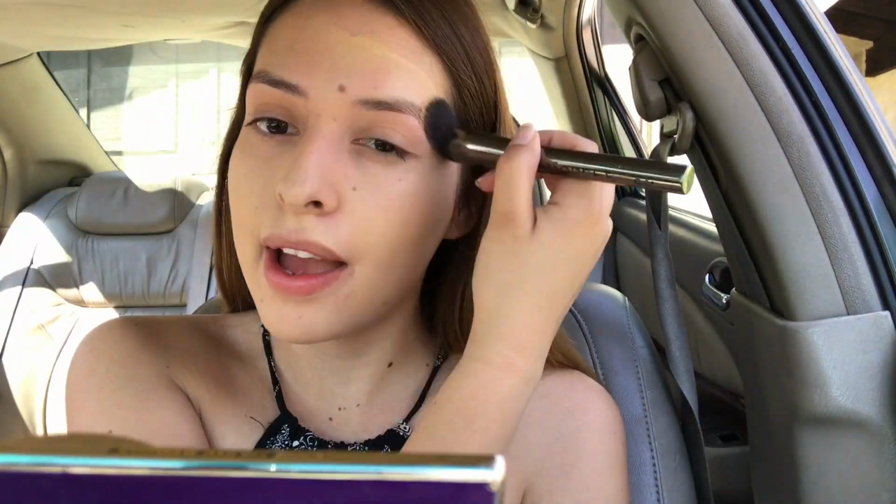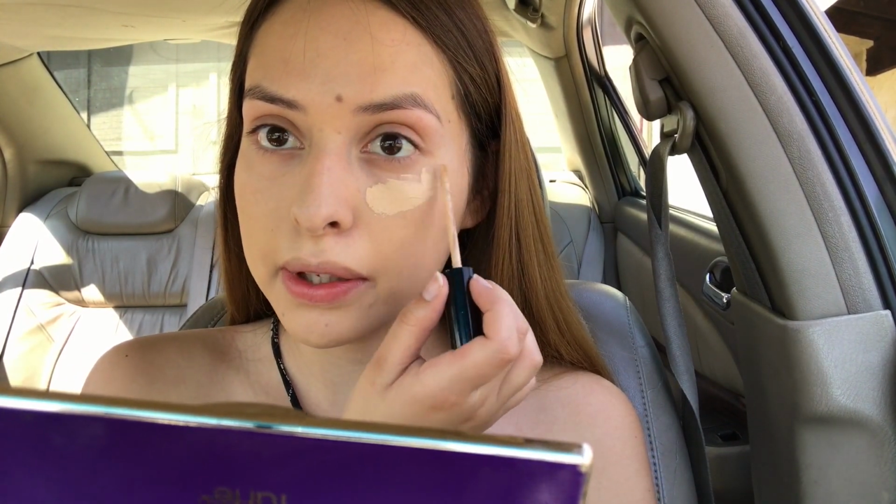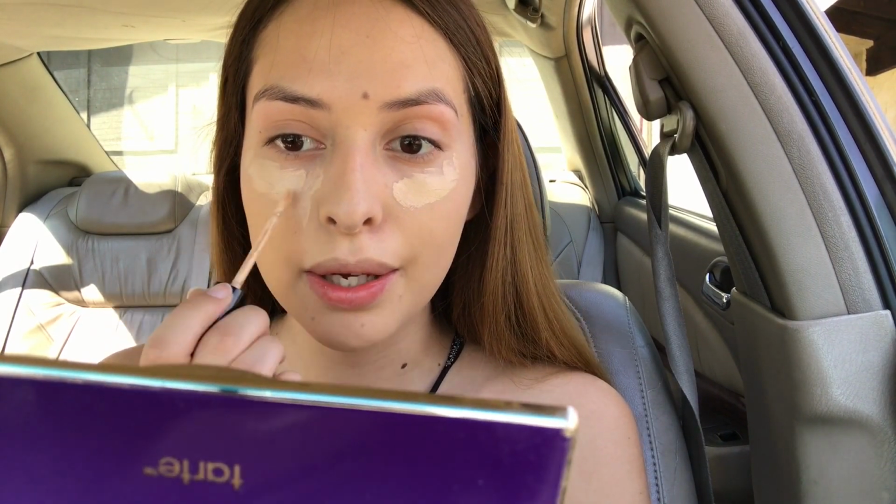Okay, where's my cat? Over here. I am doing my makeup in my car. I've been using the Too Faced Born This Way in the color light, and you don't need a lot because this goes a long way, but I do like to make the triangle like this. What? That does not even look like a triangle. Whatever, I'm just gonna throw it on, but I make sure I get all of this, you know, that good stuff.